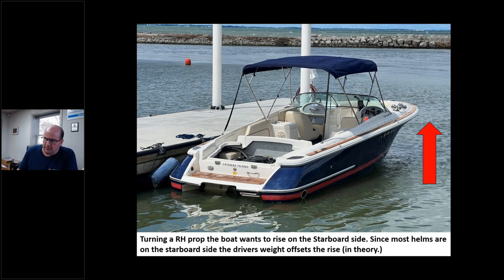But you know, the helm situation right here, the driver's sitting right here. So when this thing's up on plane under power, this boat is going to want to rise a little bit on the starboard side. That's why we have the driver's weight. Like I say, most generally, the captain of the vessel is going to be on the starboard side. So that's why we have a right-hand prop.